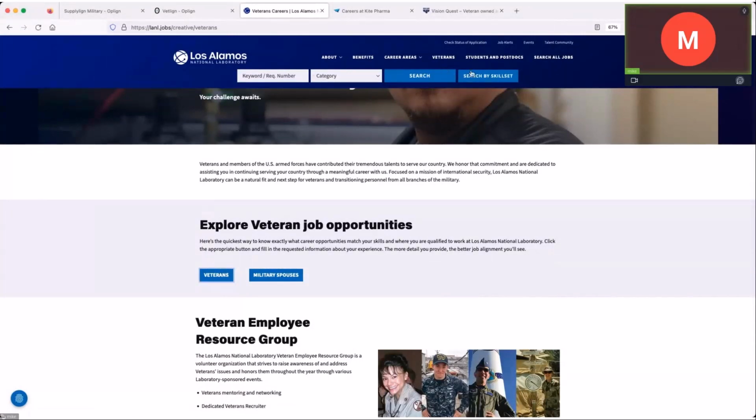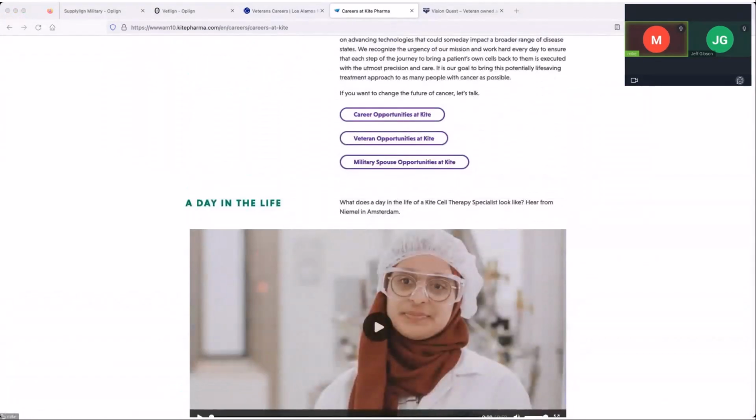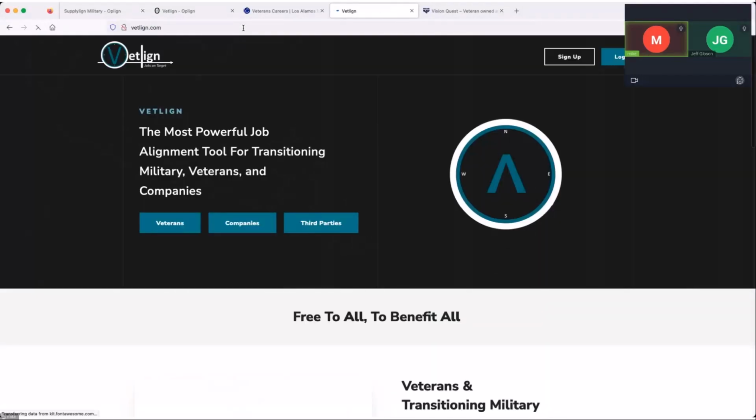These guys love this so much that if you click search by skill set, well, this is us. Hey, you're a civilian, great. Do you have this level of competence or education? Can you do these things? And are you a chemist or a biochemist or whatever? So it's universal. It works all the time. Again, here's Kite Pharma, very different from Los Alamos. Sorry, I hit the wrong button. Veteran Opportunities, boom, same thing. It's universal because we can target everywhere all the time.